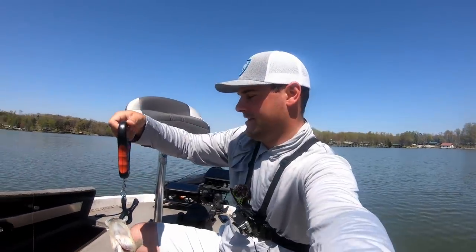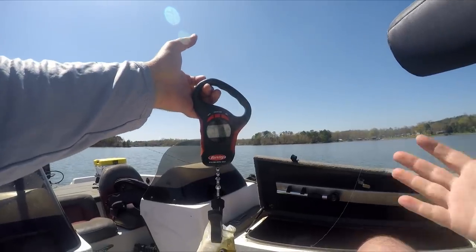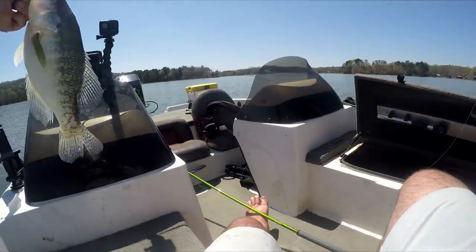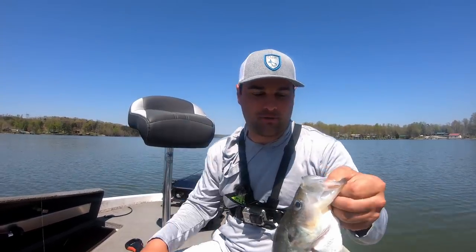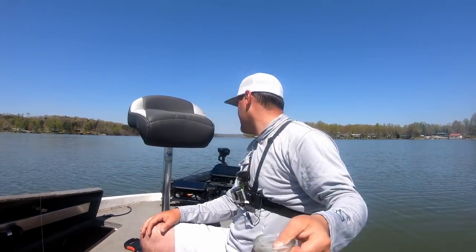Let's see what we got. 1 pound 9. So this is a pound and a halfer still. That is an awesome, awesome fish. The bigger ones were actually suspended way above, and this guy shot right out of the bottom of the brush pile. Keep him. He smacked it.